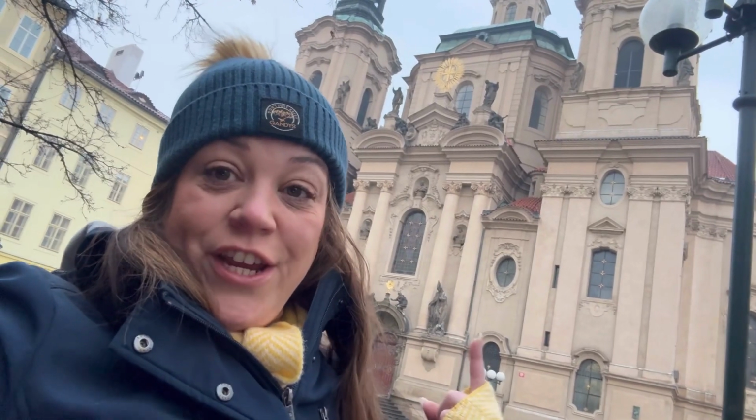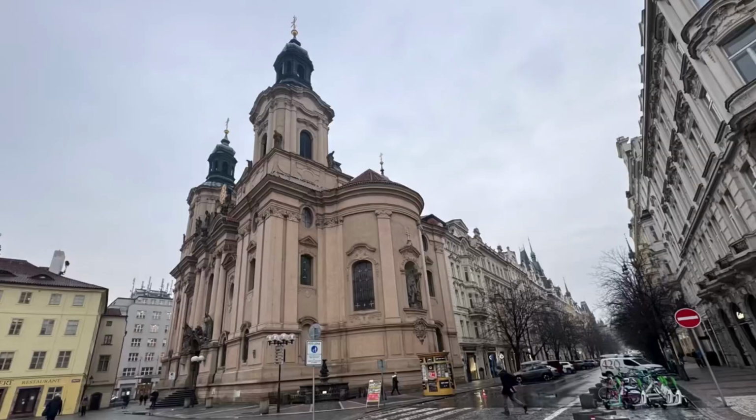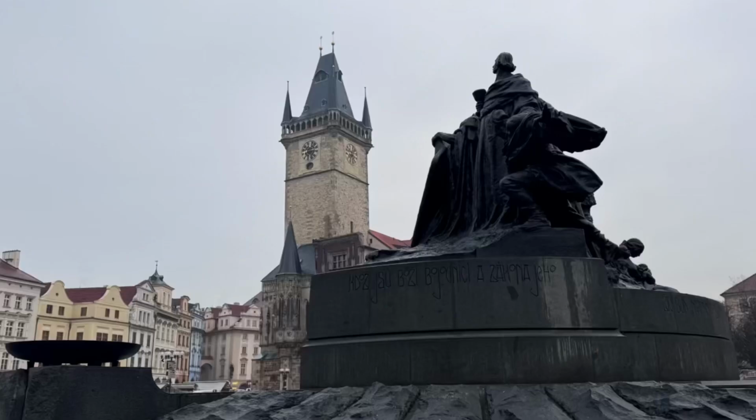St Nicholas's Church, how flipping stunning is that? Jan Hus Monument. So basically I first walked up to the Old Town Square, which is just beautiful in every direction. It's 2 minutes away from our hotel. It's literally got everything here. It's just beautiful.